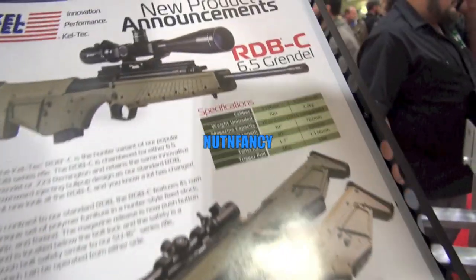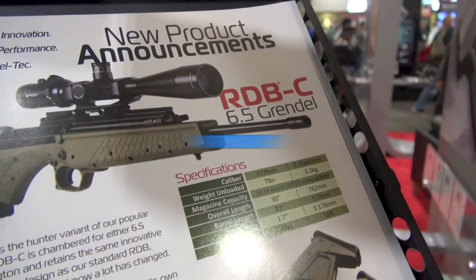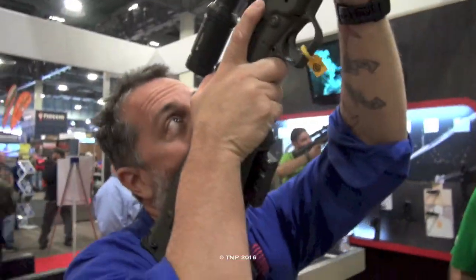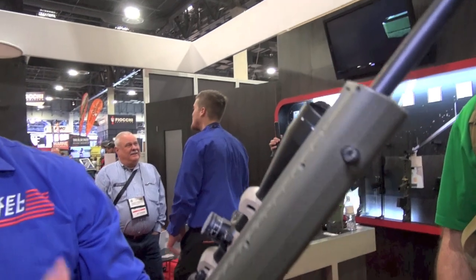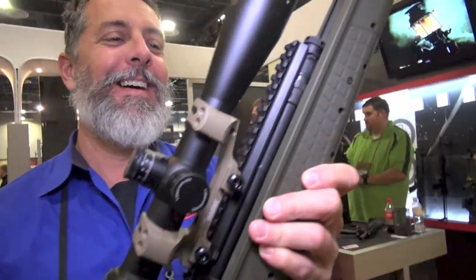Let's take a look at this gun. This is the KelTec RDB-C. What's the C stand for, Chad? It stands for you? Yeah. So this is your version of the RDB. It is. Yeah, I developed this whole thing. It's brand new for 2016. Guys will probably take that literally, right, Chad? Maybe. Hopefully. Here comes the royalty.